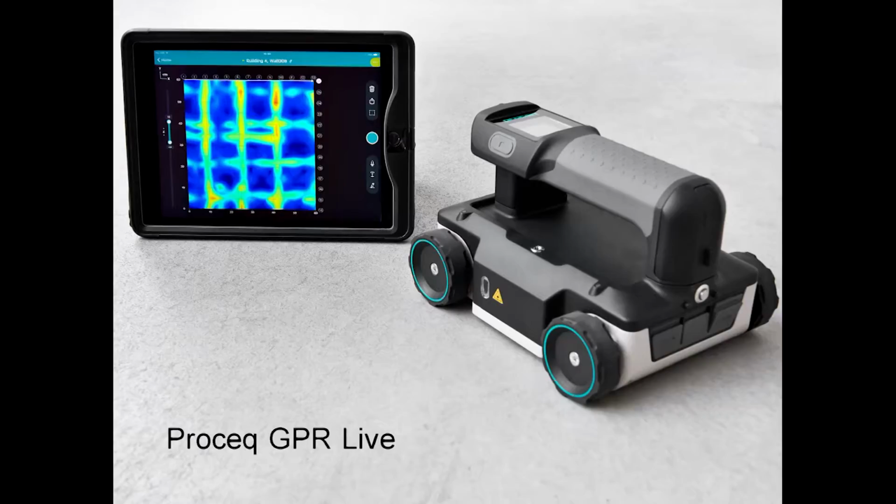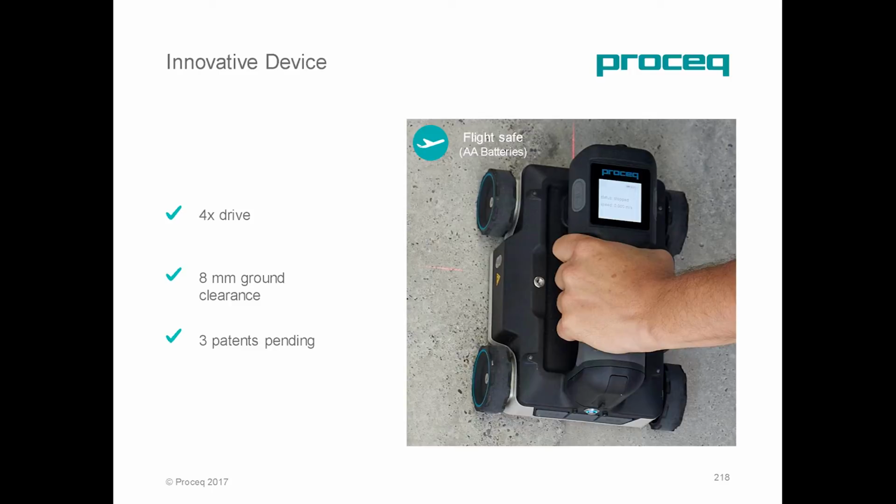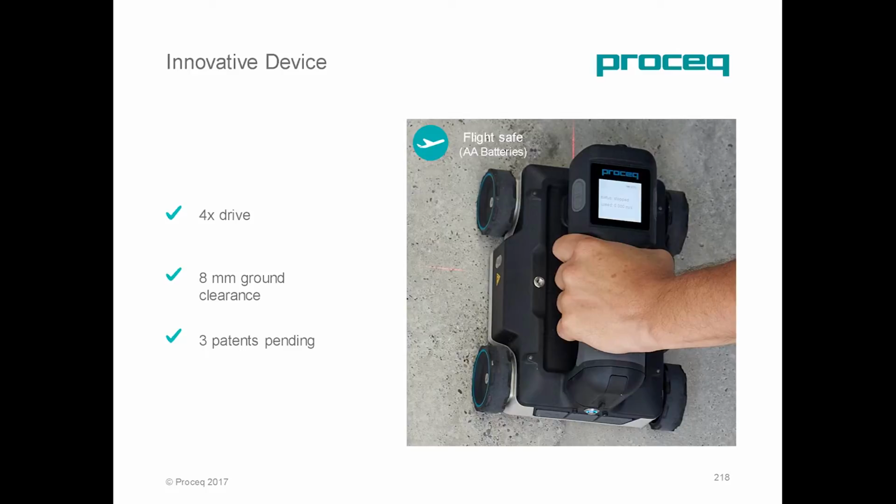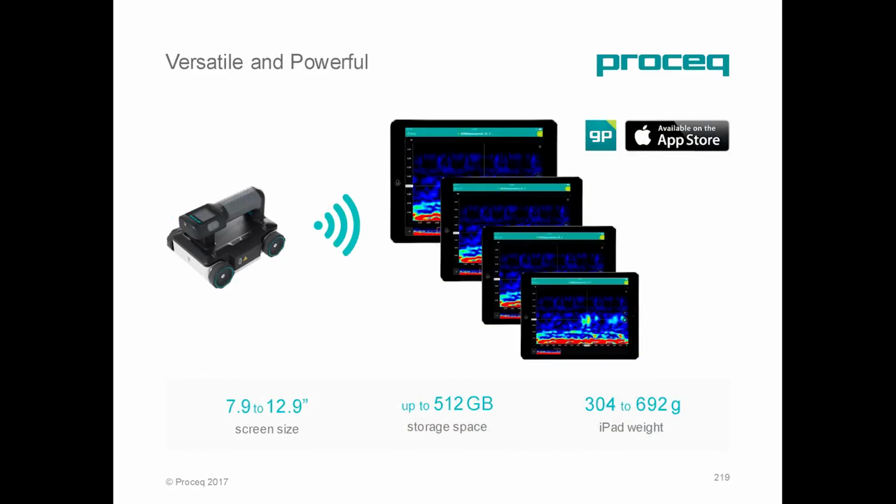Proceq GPR Live is a handheld device, Wi-Fi connected with an iOS tablet. The handheld device is a patented design. It is controlled by four-wheel drive, which gives you extra stability when you roll over the test surface. It also has an 8 mm clearance from the ground, so rough test surfaces are not a problem. It is also lightweight, which allows single-hand operation. The handheld device can be Wi-Fi connected with any iOS tablet, and this gives you great flexibility to choose the most suitable size and storage iPad based on your needs.